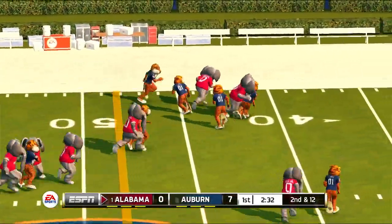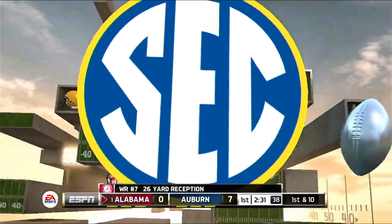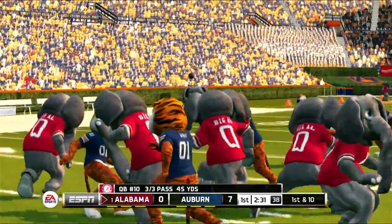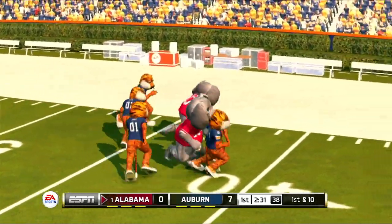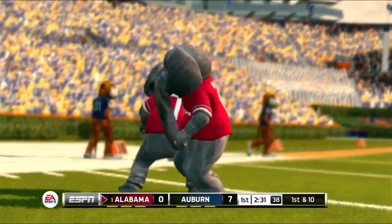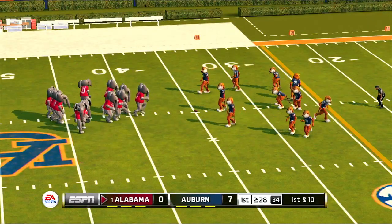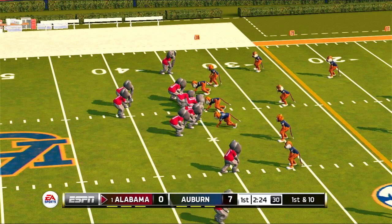Gets it out to his receiver in a hurry. He's at the 40. And down he goes at the 35-yard line. That's good for a gain of 26 yards. First down. First and 10. Ball on the 35. Third down. Here we go, here we go, here we go. Go!